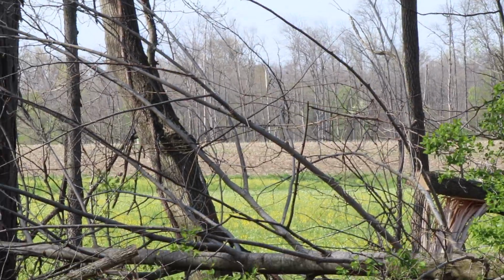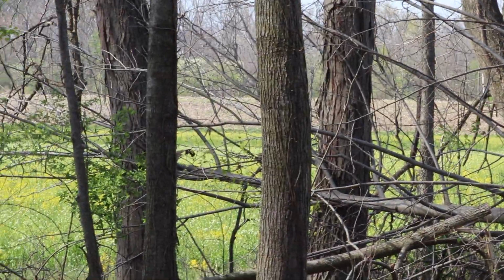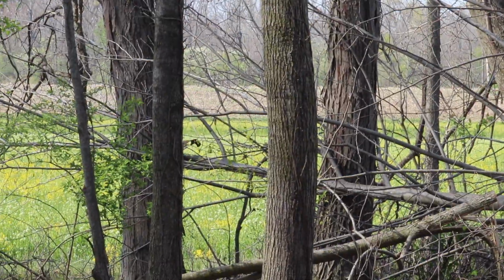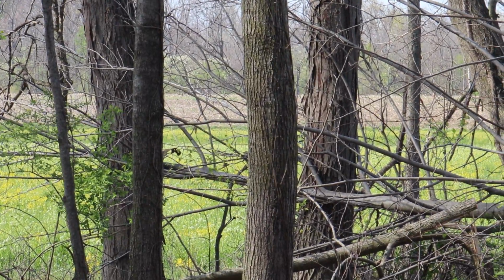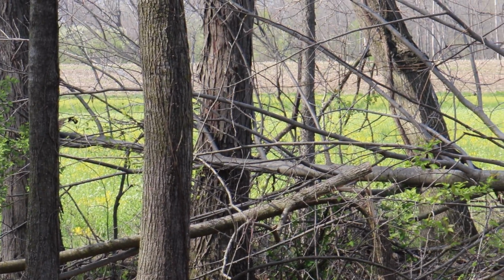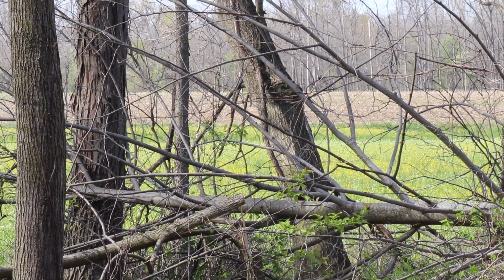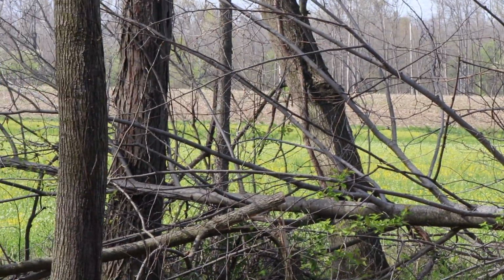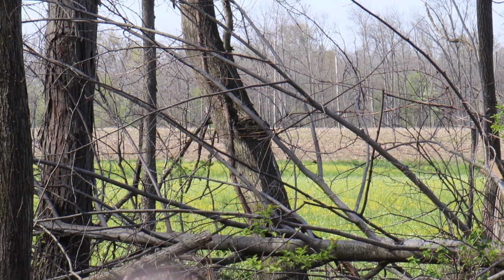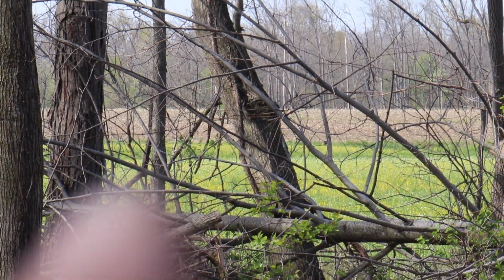And then to the left, right over here, actually I'll take it back, right there. You can see another one, right there behind that big tree here.